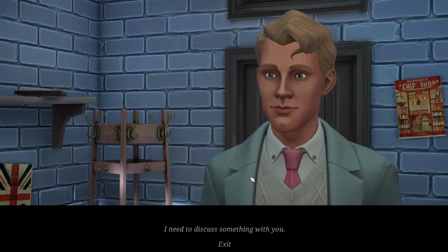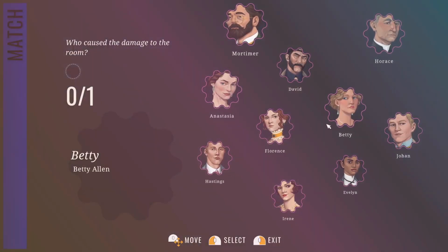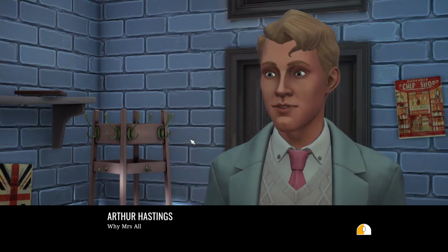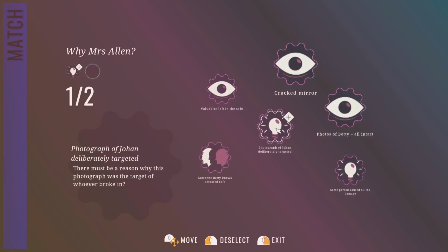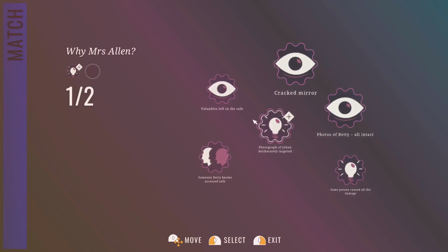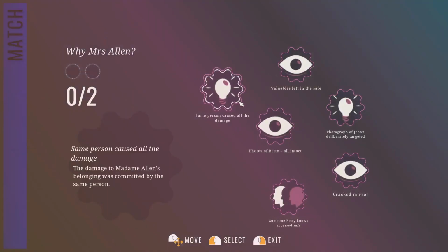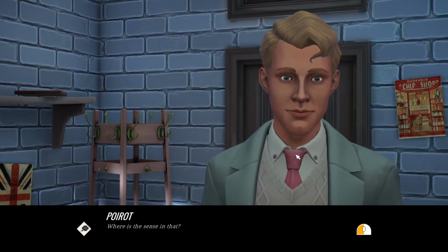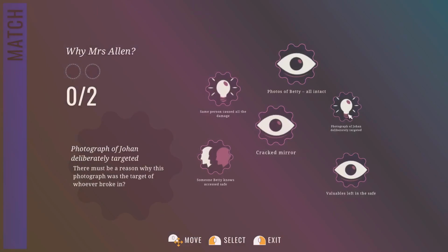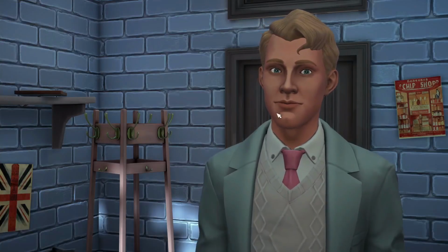Oh, probably talk to Hastings. What can I do? Yeah, someone has completely destroyed this room. Indeed, this is it. So, Betty, it was her. Why, Mrs. Allen? Because photograph of Johann, deliberate target. And valuables left in safe. No. The Johan is for sure. Probably this then. No. Come on. Family photos intact. Nope. Johan is for sure, man. I don't doubt that.